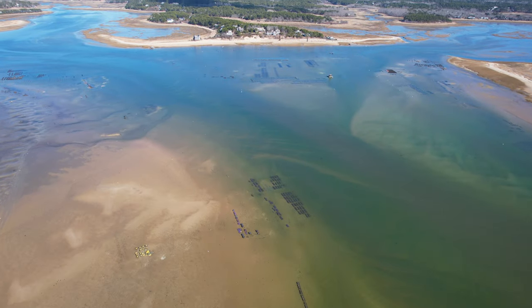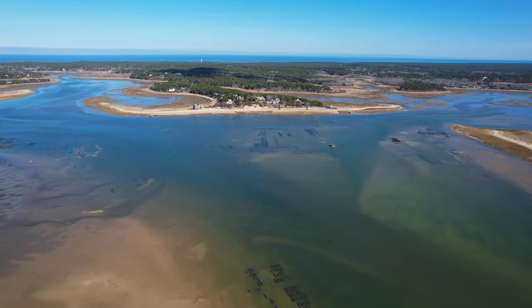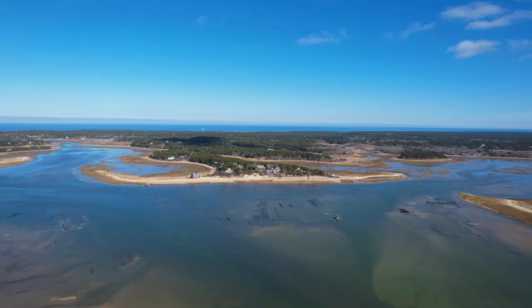It may just be sort of the physical geography of our harbor, combined with prevailing southwest wind in the summer, that just sort of holds the set in.